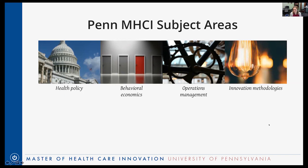Is this a fully accredited degree equivalent to an in-person master's degree? Yes, the degree is accredited just like any other degree program at Penn through the Middle States Commission on Higher Education. I work in healthcare technology. Is this a good fit for this program? Yes, we have several students right now who work in healthcare technology who are doing very well in the program and seem to get a lot out of it.